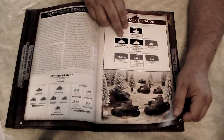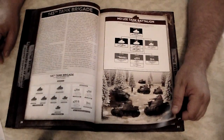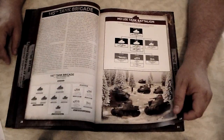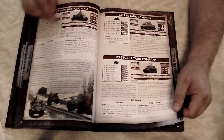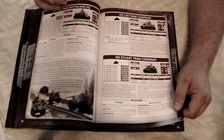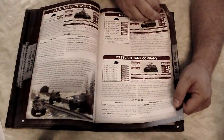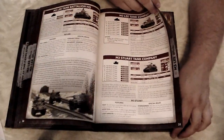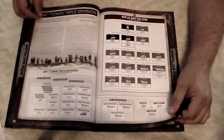So you can have an M3 Lee tank company, a Stuart company, which in Russian organization is like our platoon. Okay, it's a little bit different how they did things there. M3 Lee Tank Battalion HQ. Again, the battalion is a company by Western standards, but that's how the Russians chose to call it.